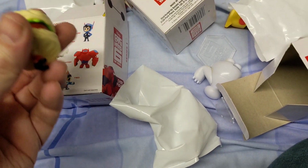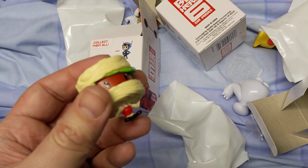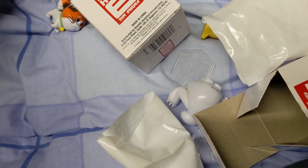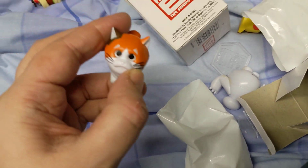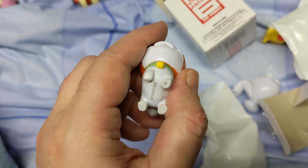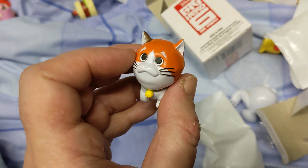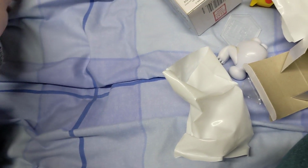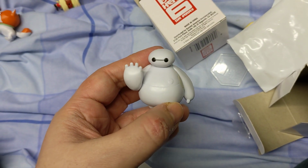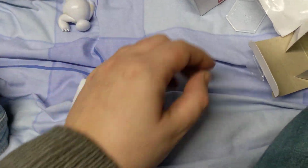So what I'm going to do is put them back in the bag, and then go to the British Heart Foundation in the back. I got the cat one, which I didn't have. Some of these have bases and some don't. It's a bit confusing, I'll have to see. So I got the cat one, which was one I didn't have. Picked up a heavy one, and it was Baymax, so I've got this one now. So good to have that one.